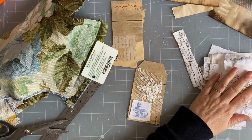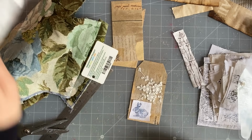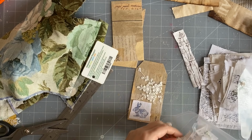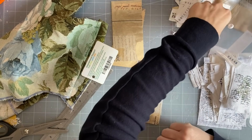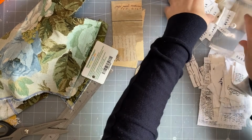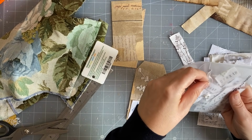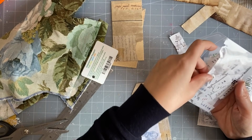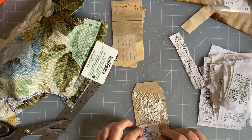I did put these in this folder here, and then I did a bit more stamping. I've got all my words here and little numbers and things that I did. So I've got those in this little folder as well. I don't think we'll have a word. Although we could have nature. No. I don't think so. So I think I might put that there.